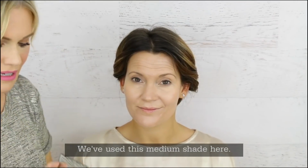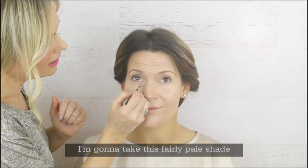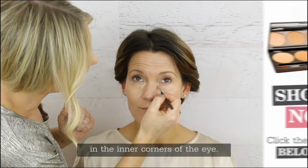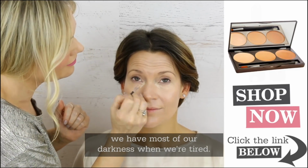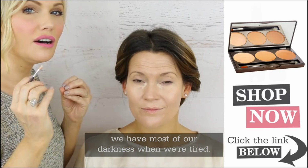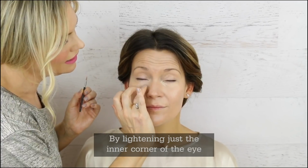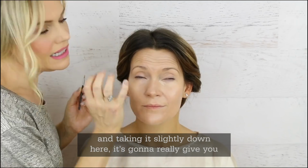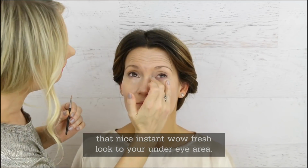So we've used this medium shade here, but I'm going to take this very pale shade and place a little bit in the inner corners of the eye, and then blend, because this is where we have most of our darkness when we're tired. By lightening just the inner corner of the eye and taking it slightly down here, it's going to really give you that nice instant wow fresh look to your under eye area.